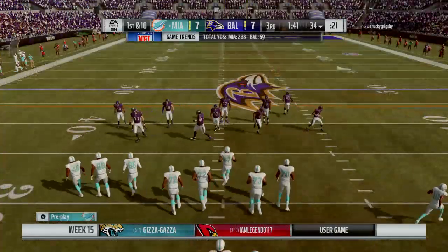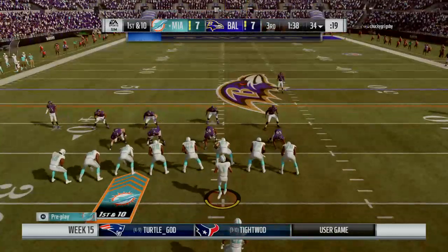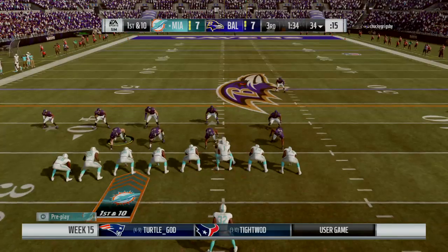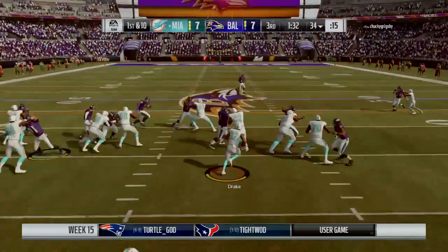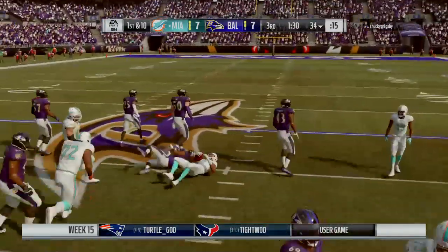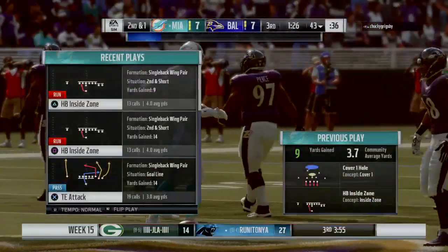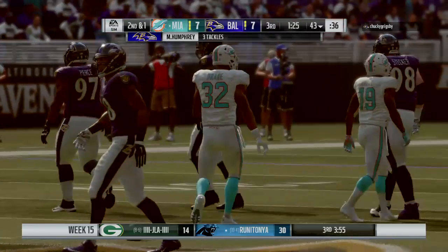From the 34 now, here's 1st and 10. Now on 1st down, Drake again, and he's across the 40, 3 extra yards to the 43. 9 yards is the pickup there, and they'll have a 2nd and 1.